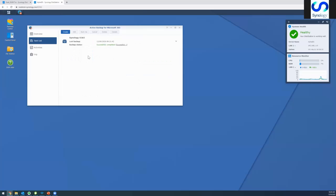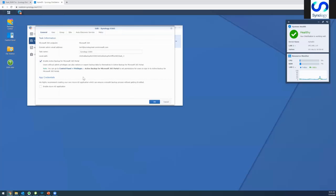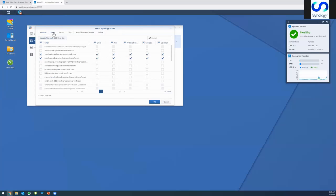So when you first set up your O365 backup task, you're going to go to create and then log in to your admin account. And I've already logged in, so I'm just going to click edit here and show everyone what this looks like in terms of how granular you can get with setting up the task. So if I go here to user, I can not only choose to not back up certain users that are associated with my admin account, but I can choose on a granular level what all I want to be backing up for them. So an example here is we actually have a university of about 15,000 students and faculty.